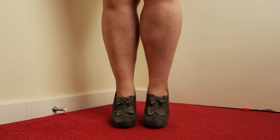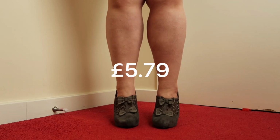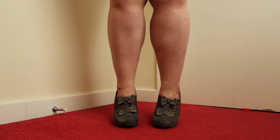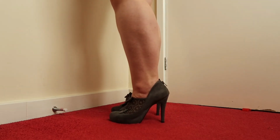These were originally from Miss Selfridge's, and I paid £5.79 for them. They are these suede brown heels with 2 bow embellishments and lacy details around the front of the shoe. I was very drawn to the uniqueness of these shoes, and I must admit that I haven't found an outfit that they go with yet, but I think they'd definitely be the star of the show with whatever outfit I do choose to pair these with in the future. I think the outfit will have to mostly be plain, so the shoes really have their time to shine.